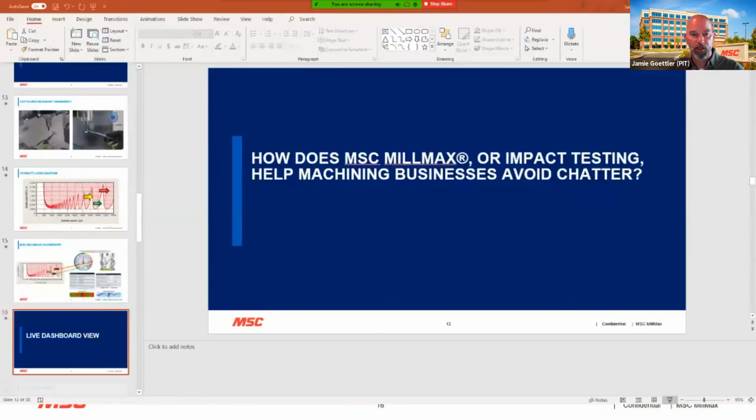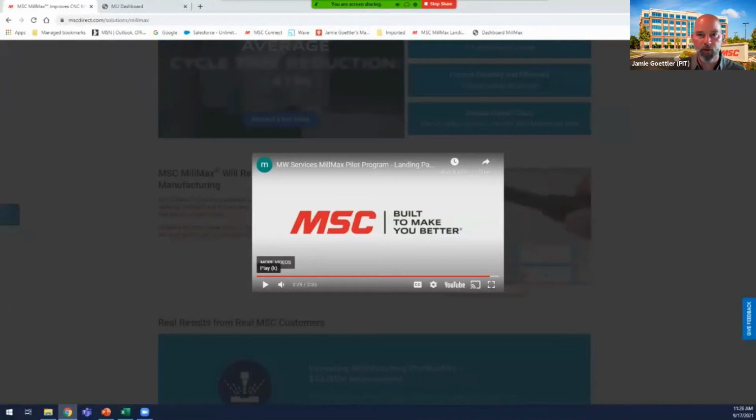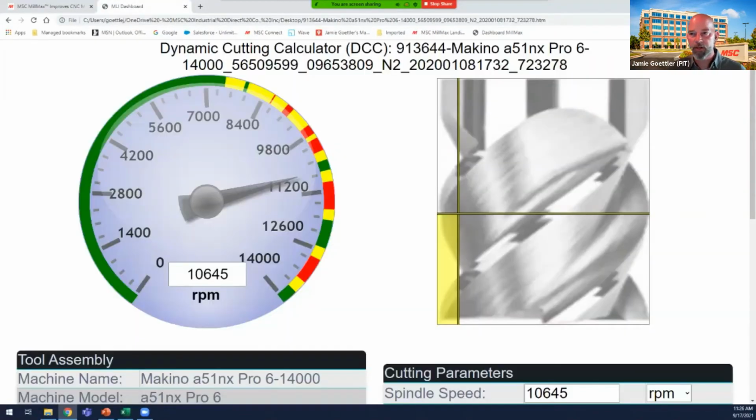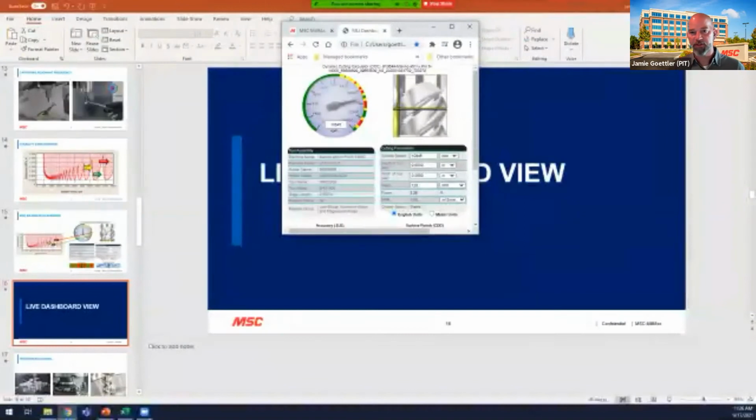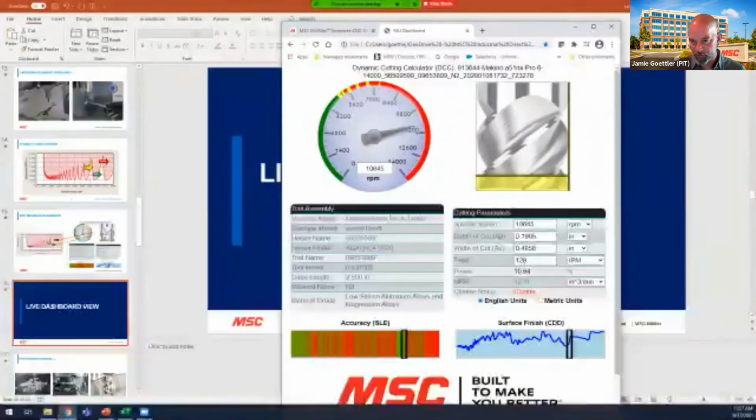So let's take a look at a live dashboard. All right, let's see. So here is a live dashboard. This is what we supply to our customers upon the completion of a MillMax demonstration or test. What I would highlight and showcase to you is that this is a fully interactive HTML5 type file that you can move this depth of cut and width of cut around to identify what is most important.